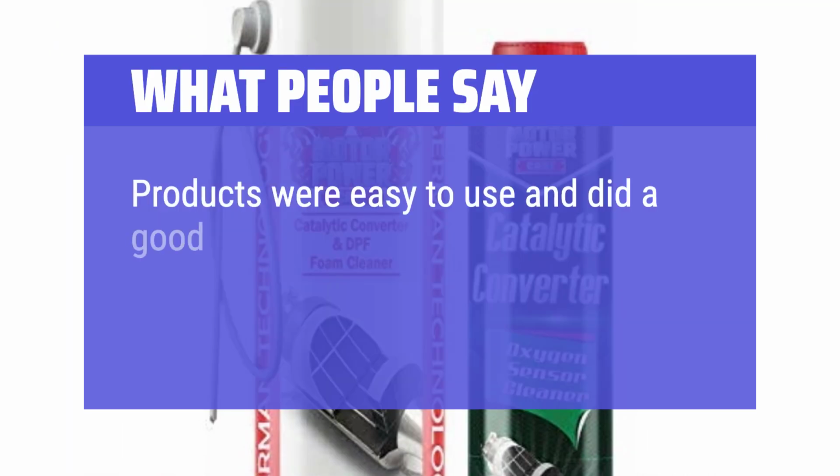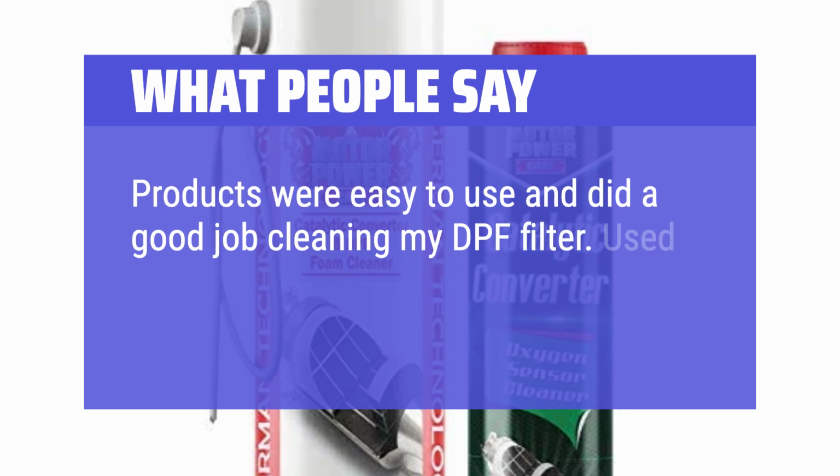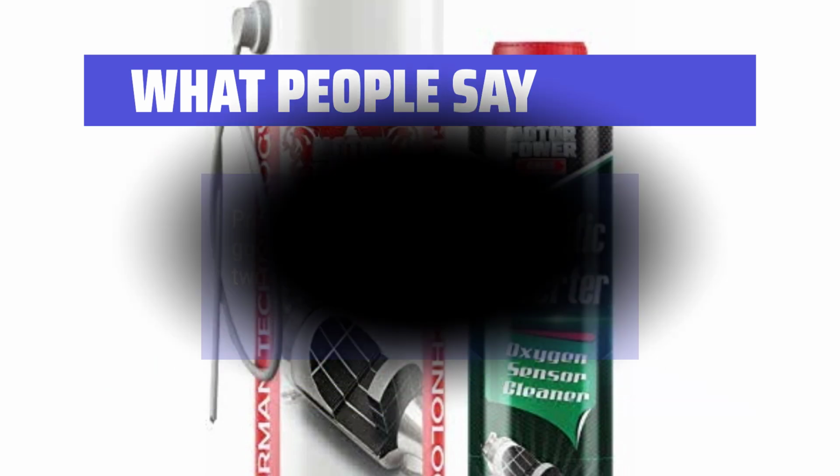Products were easy to use and did a good job cleaning my DPF filter. Used 2 units to clean it out thoroughly.